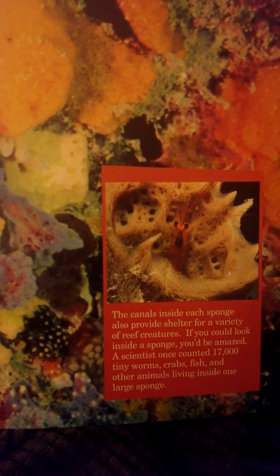Okay, and I really learned a lot about sponges. I hope I don't see people take sea sponges out of the sea, because they're very beneficial. For example, the canals inside each sponge provide shelter. A scientist once found 17,000 animals living inside of a large sea sponge. Amazing.